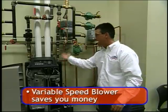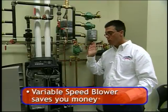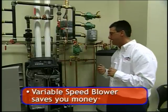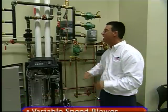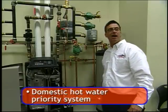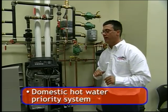But this is actually like an automobile should operate. You can idle or you can go 110 miles an hour if you want. So this boiler has the ability to change its firing rate at any given time, has an outdoor temperature reset built into it, and it also has a domestic water priority built into it. So this has the ability to make the hot water for your showers, your sinks, and dishwasher, and heat your house at the same time.